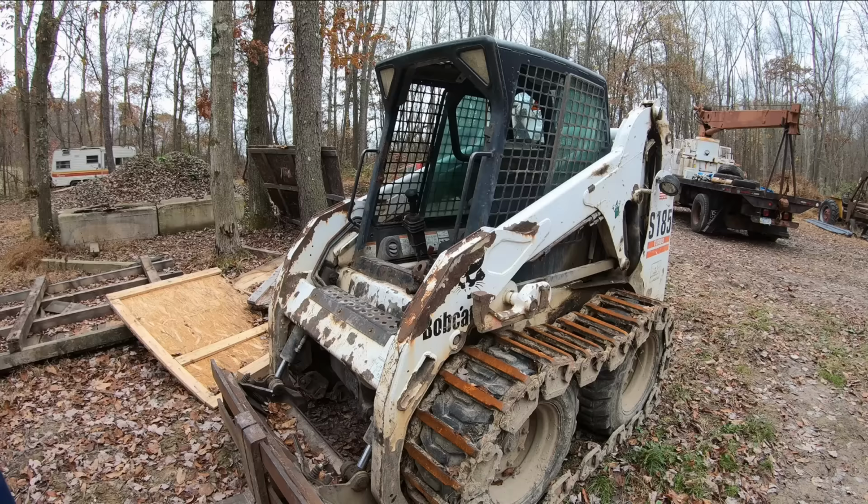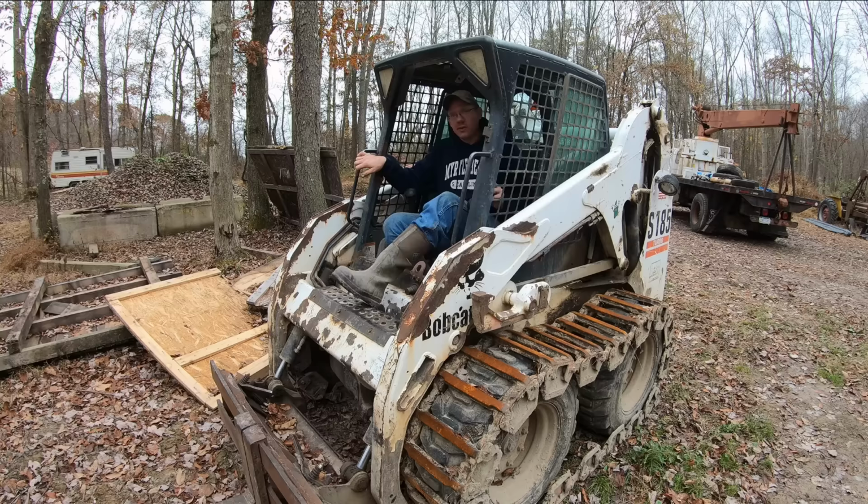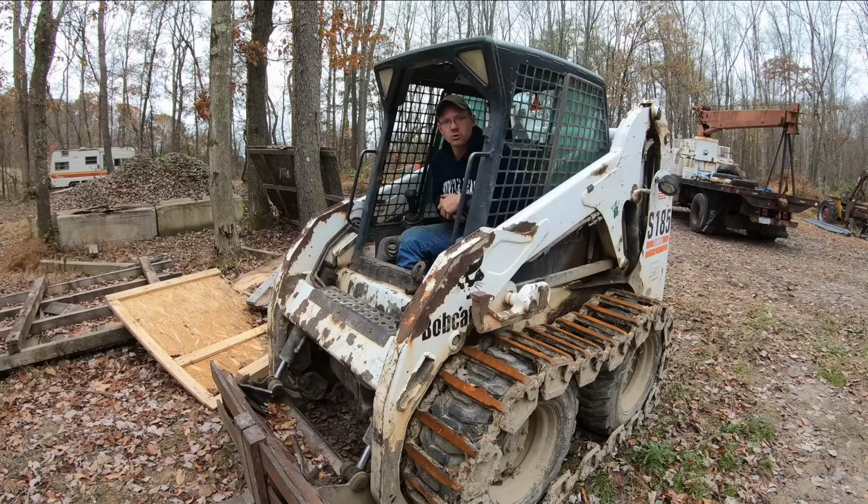It's been a couple weeks since I've last run this machine. And the alternator wasn't charging the last time I was running it, and I think the battery was getting low. So fingers crossed that it actually starts right now.